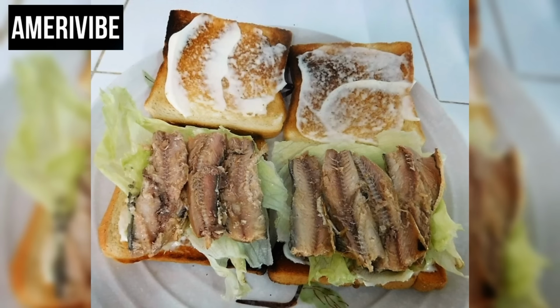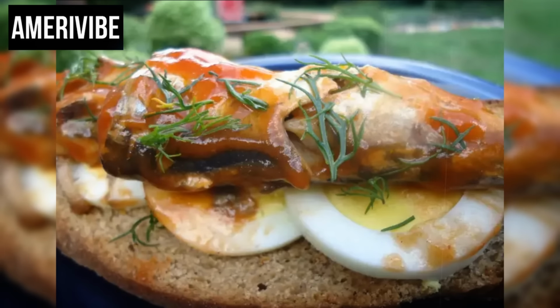The egg and sardine on rye sandwich is a lesser-known yet nutritionally rich sandwich that combines the robust flavors of sardines with the creamy texture of hard-boiled eggs. Traditionally, this sandwich begins with a hearty slice of rye bread, chosen for its dense texture and slightly sour flavor, which pairs well with the strong taste of sardines.